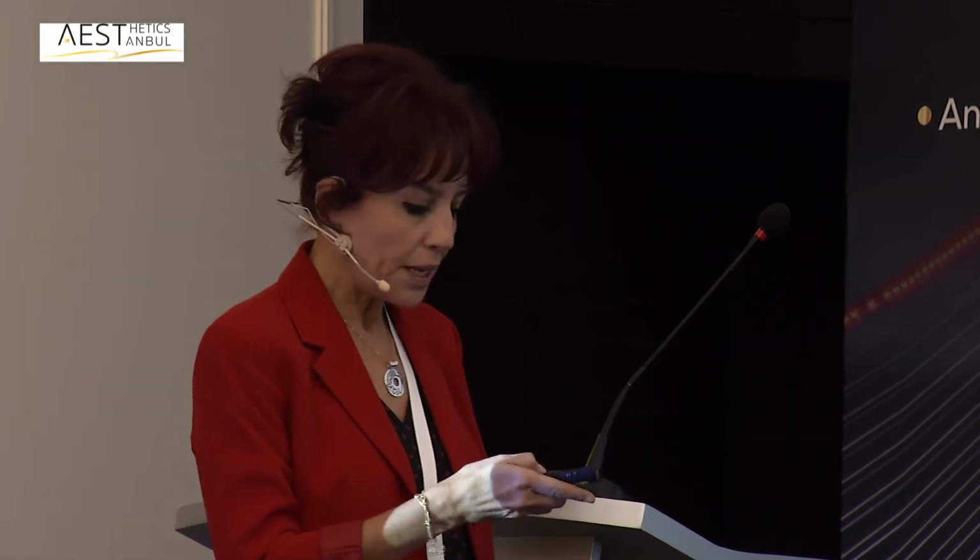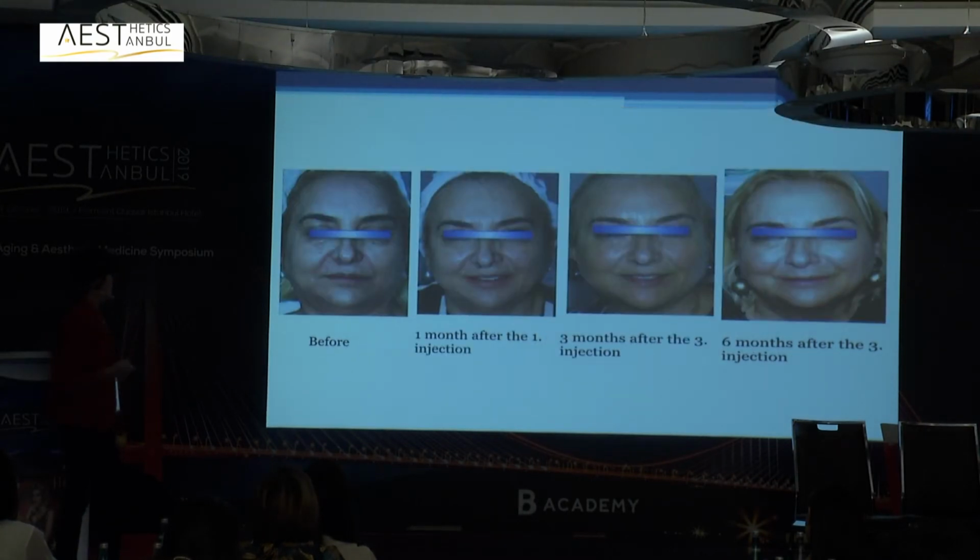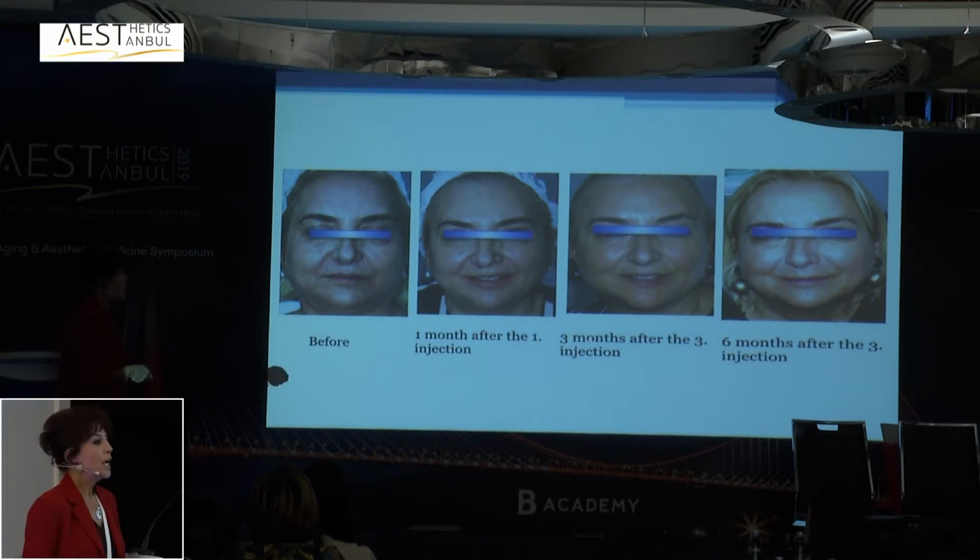and this is 8 months after the third injection. So you can see the tightening effect, the quality of the skin is getting better, and the effect is continuing actually. And again, before, 1 month after the first injection and 4 months after the third injection. This patient, before, 1 month after the first injection, 3 months after the third injection, 6 months after the third injection.